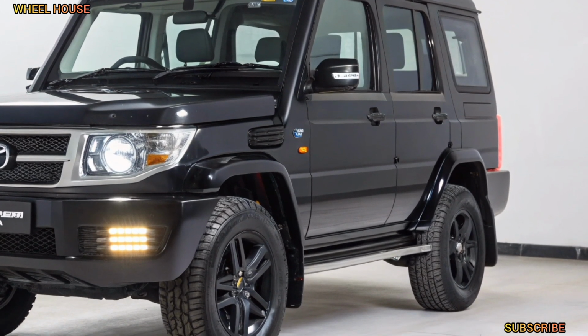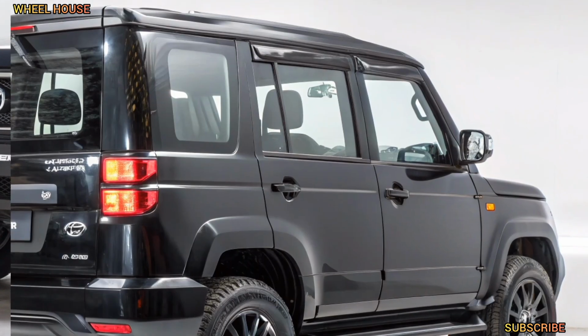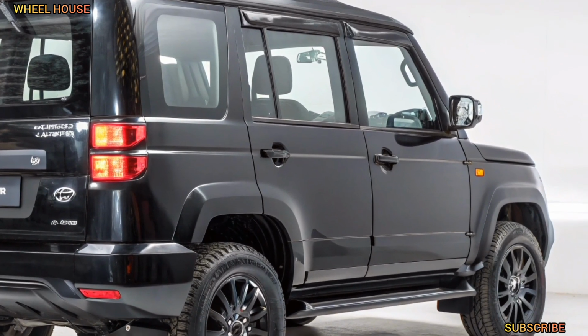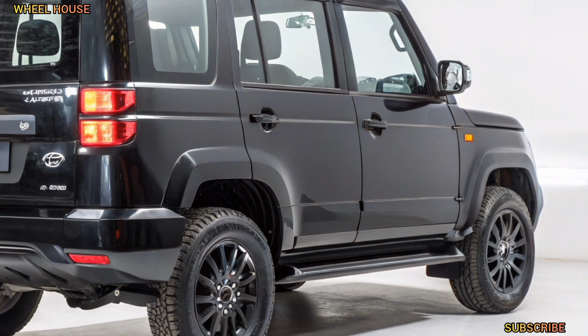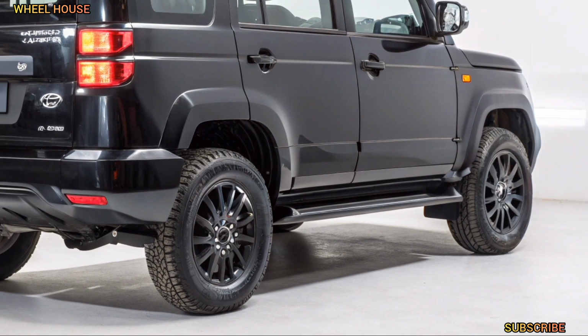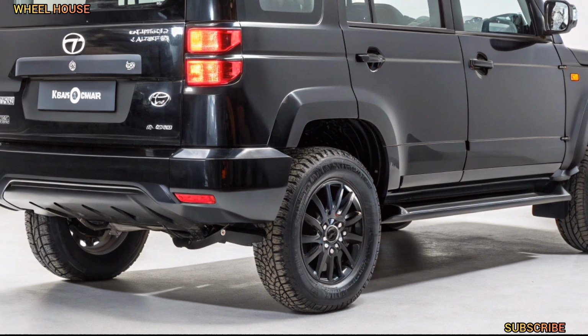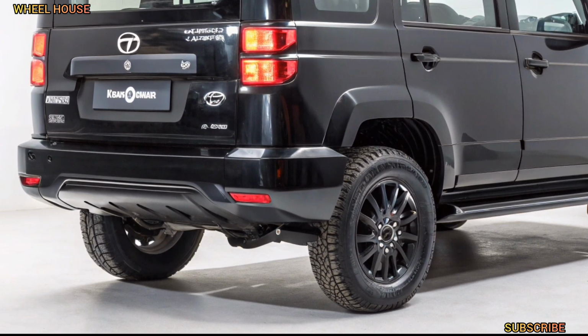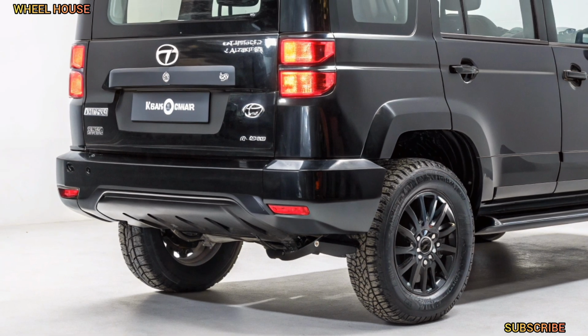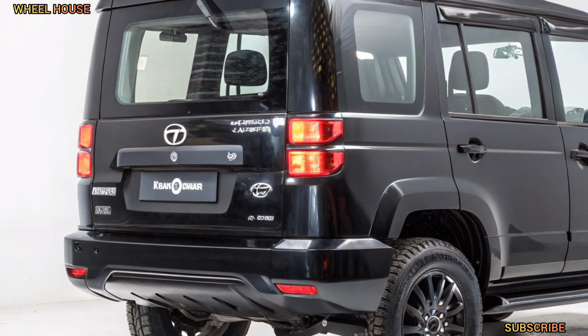Final thoughts: the right kind of upgrade. The 2025 Tata Sumo Gold Max Pro isn't just a nostalgic reboot, it's a thoughtful reimagining of a trusted name. Tougher, smarter, and still immensely practical, it brings back everything we loved about the original, but in a package that's ready for today's roads and tomorrow's challenges. If you're looking for a no-nonsense, hard-working SUV that refuses to quit, this might be the one to watch.